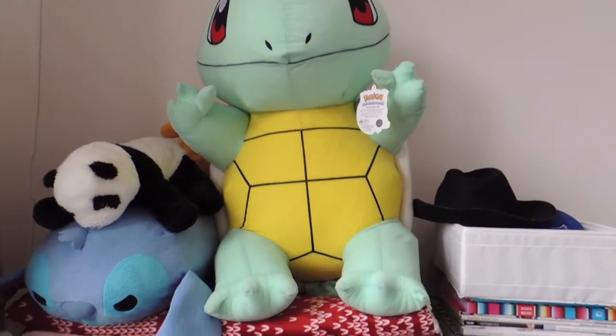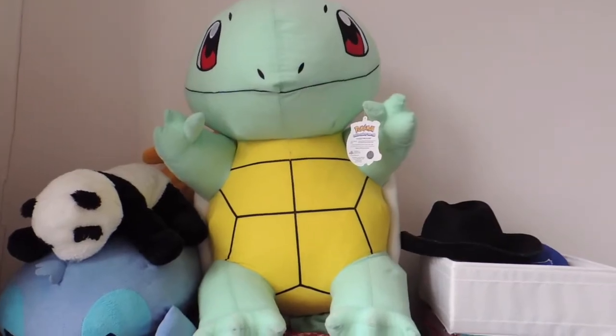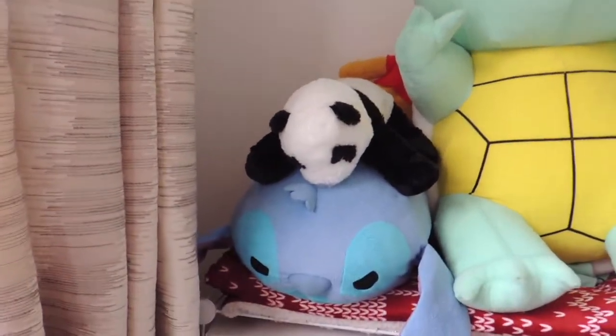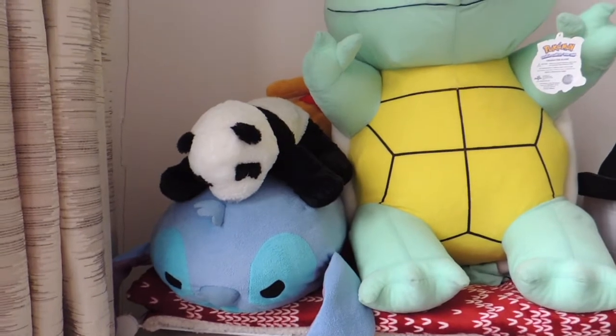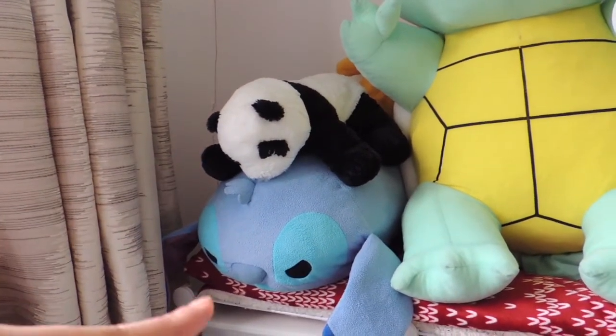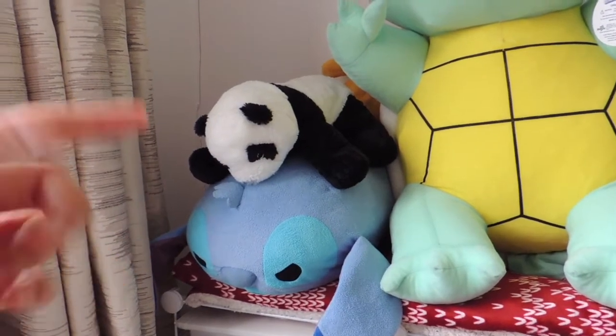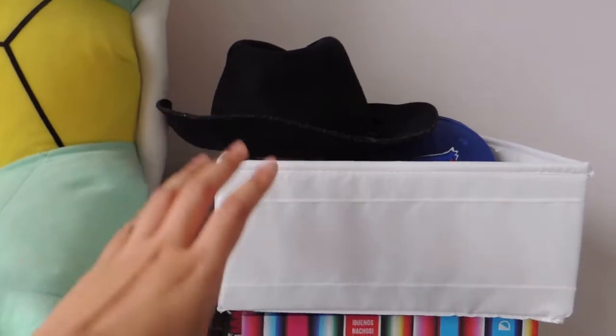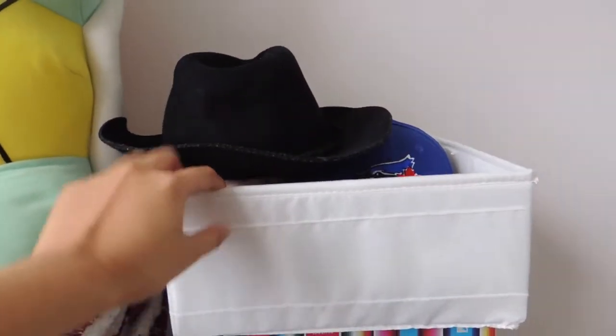So onto my other shelving unit. I'm showing you basically squirrel staring at you. Oh no, Winnie the Pooh slid down, but I have all the ones that I like to see. So I have what we call Pandemonium, which is the panda that you get from IKEA. Extra large Tsum Tsum Stitch. Winnie is hiding in the back. Big Squirtle. Right here, I just use this divider for hats, so they stay there.